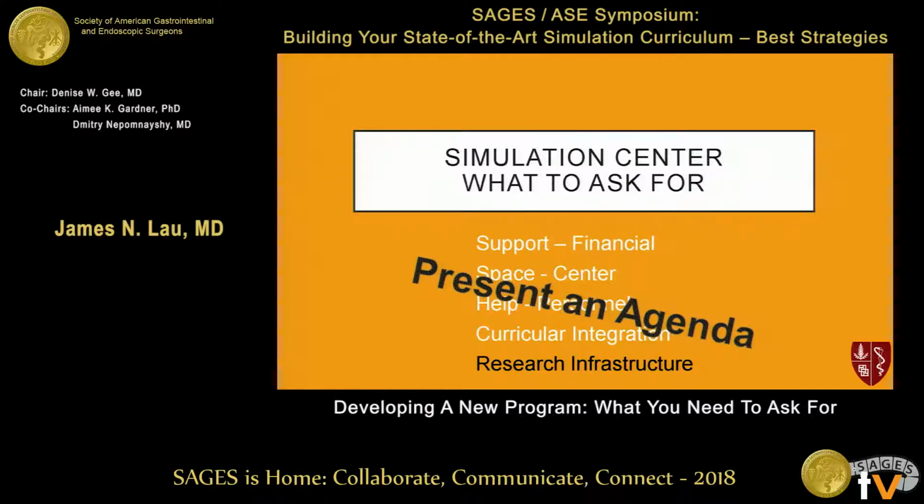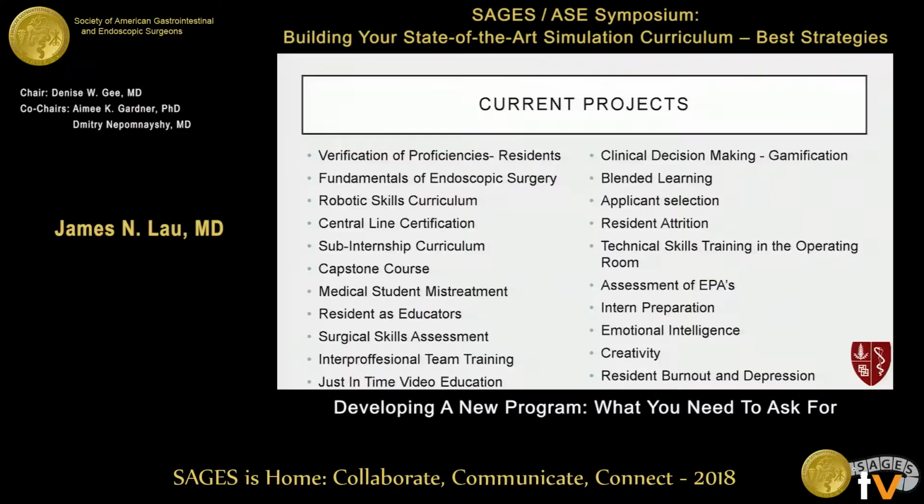So in the last minute that I have, my suggestion when you're starting a simulation center is to present an agenda. When you're asking for things, present your plan, how you're going to help, and what users or populations you're going to serve. For me, it was helpful to have a long-range plan, and then I started small and went from there.